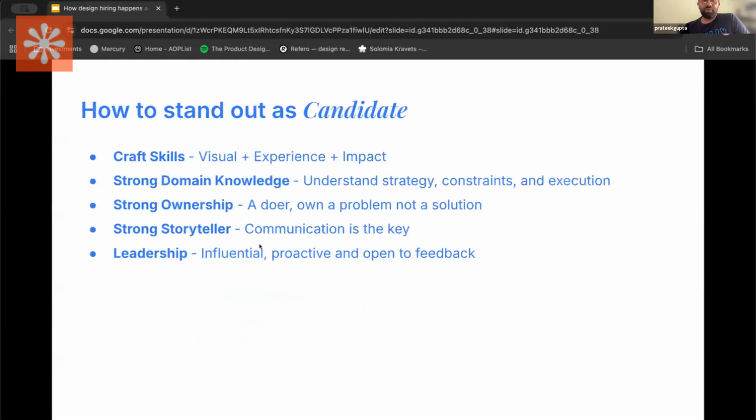How you can stand out as a candidate, I think we covered a lot of things during my previous slides. But whatever things I've listed here, you should be good at this, no doubt: the craft skill, domain knowledge, ownership, storyteller, leadership. Leadership, not just about leading people, but you as a person, how you lead your different teams, how influential you are, how proactive you are, and how open you are to feedback.